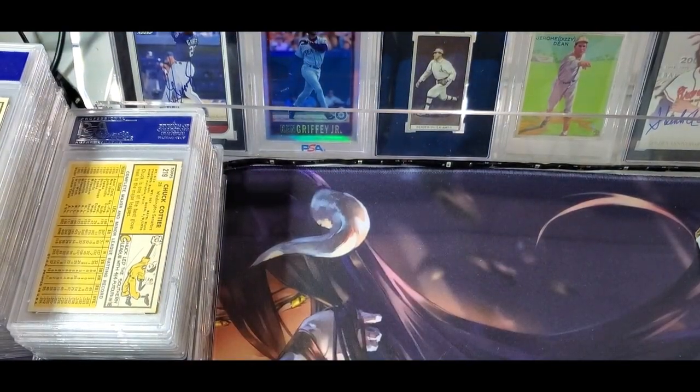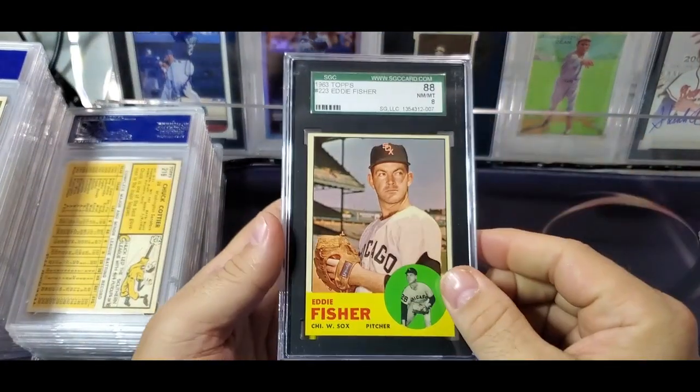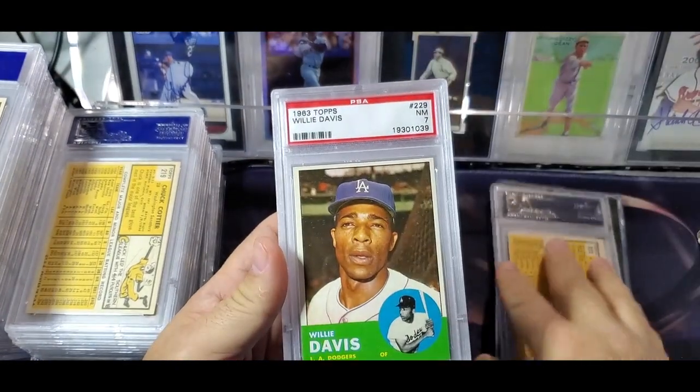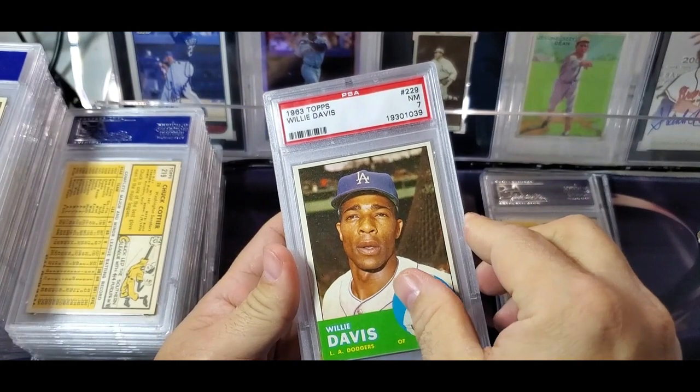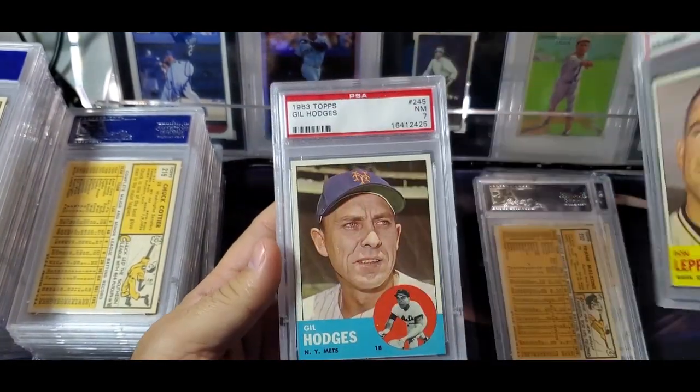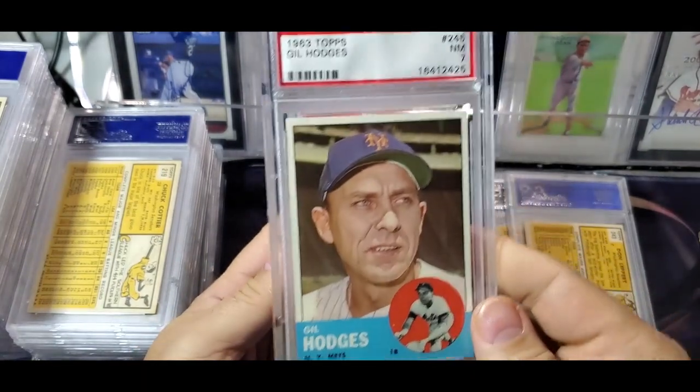All right. Eddie Fisher. So once I get through showing these cards, and it'll take a couple more minutes to get through all the graded and some of the raw cards, I'm going to show everyone. But there's Gil Hodges, so there you go.